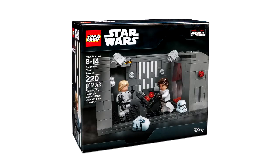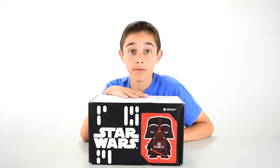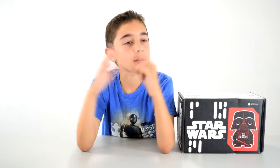And at the Lego store, there was this one set that's exclusive. There was like 220 pieces, something like that. It was called the Detention Block Rescue. It's when Han Solo and Luke are trying to save Princess Leia from the Death Star and the detention room. It was there for $40, but here come the weird people again. They just bought it and then sold it on eBay for $200.